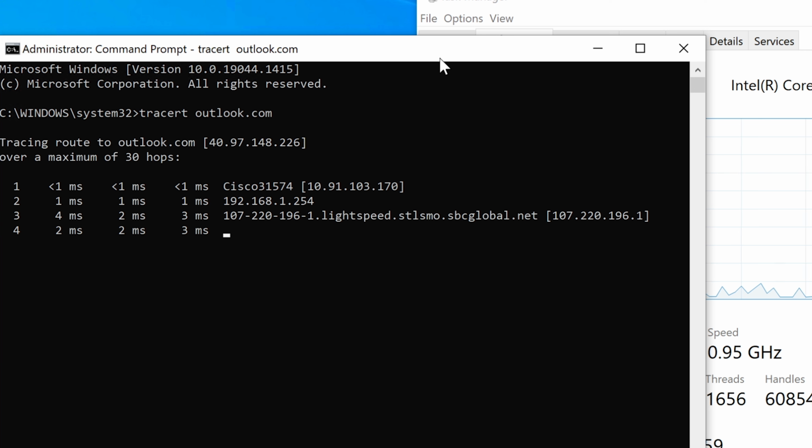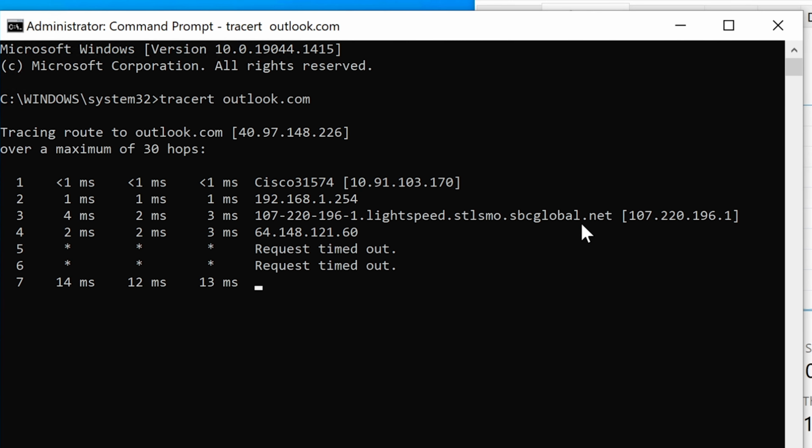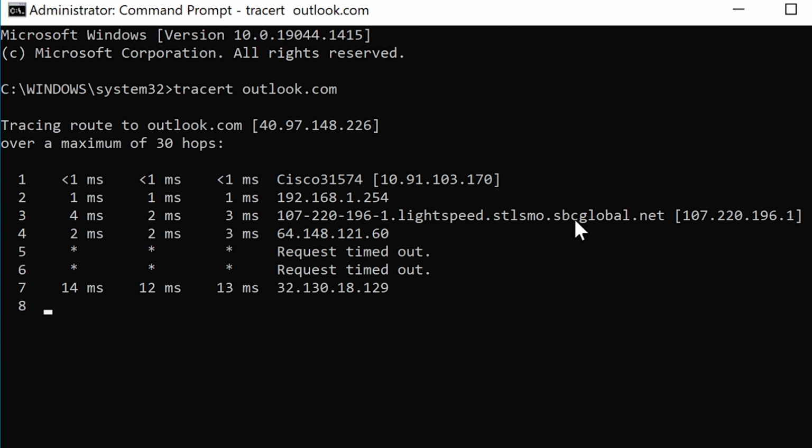And you see how it goes through all of these connections. They're basically network nodes. So it starts with your router. It says here Cisco, and then it goes through the gateway, and then it goes to the next node on the network, which is now the internet at this point. This is outside. It says STL, MO, SBC Global.com. SBC is AT&T. If you don't know what that is, you type in SBC Global, and you find out that's AT&T. And then it goes to another node, and then it goes to the next node.